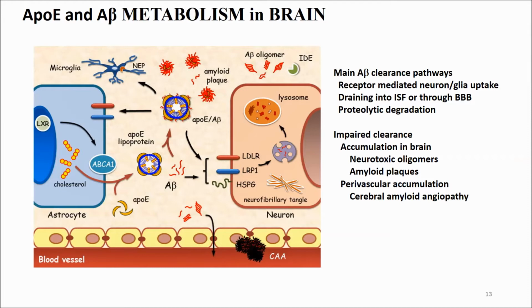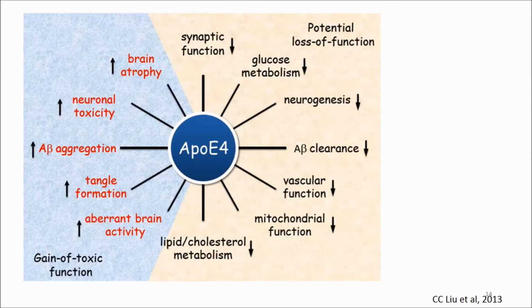The main A beta clearance pathways are receptor mediated in neurons and in glia, or A beta can go into the interstitial fluid or through the blood-brain barrier into the spinal fluid and be processed that way, as well as undergoing proteolytic degradation. When there's impaired clearance, which happens, as you will see, in Alzheimer's disease well before the onset of clinical symptoms, A beta accumulates in the brain. The neurotoxic oligomers can be cleaved off, forming amyloid plaques. And there is also perivascular accumulation of amyloid beta, and cerebral amyloid angiopathy is a quite common co-traveler with Alzheimer's disease.